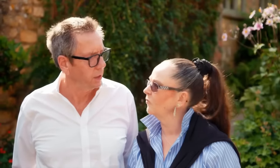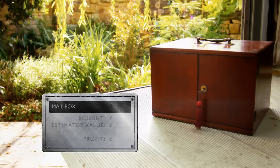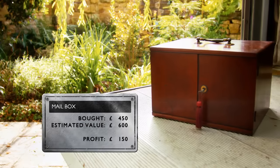We've had a great day. Yeah, it's been really enjoyable. We didn't expect him to buy as much as he did, so we're very happy with that. And it's been an absolute pleasure, and we've enjoyed every moment of it.